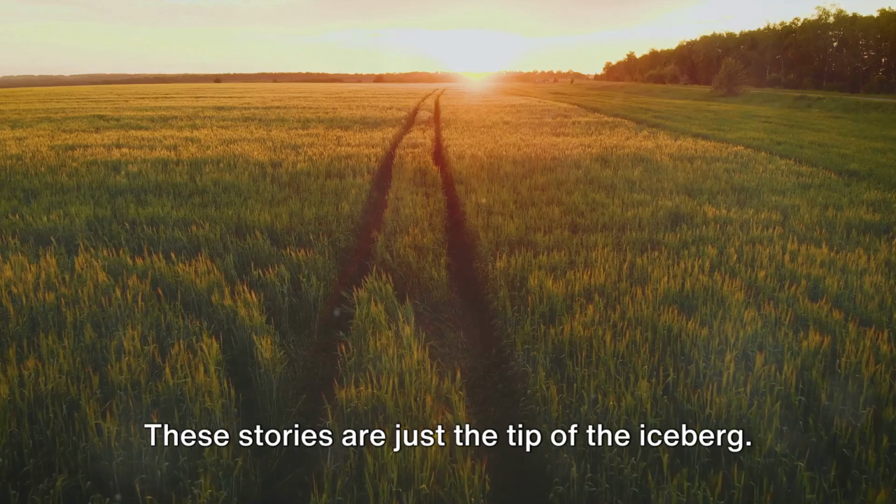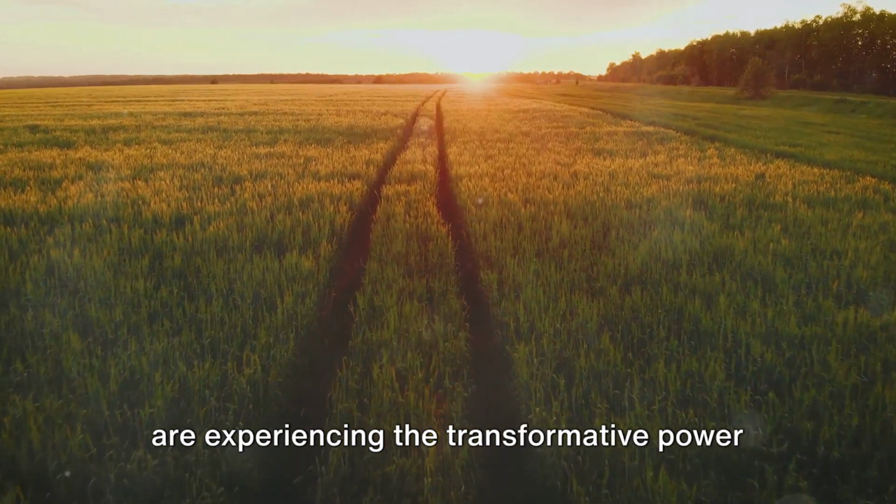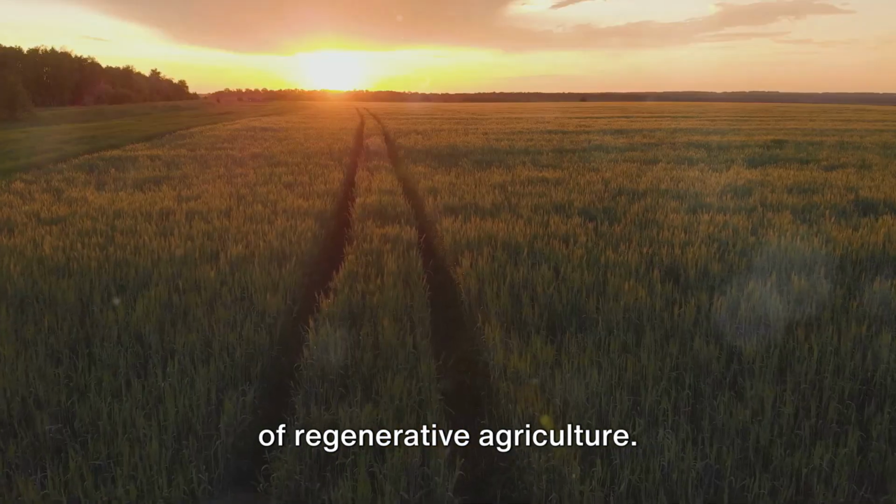These stories are just the tip of the iceberg. Across the globe, farmers and communities are experiencing the transformative power of regenerative agriculture.